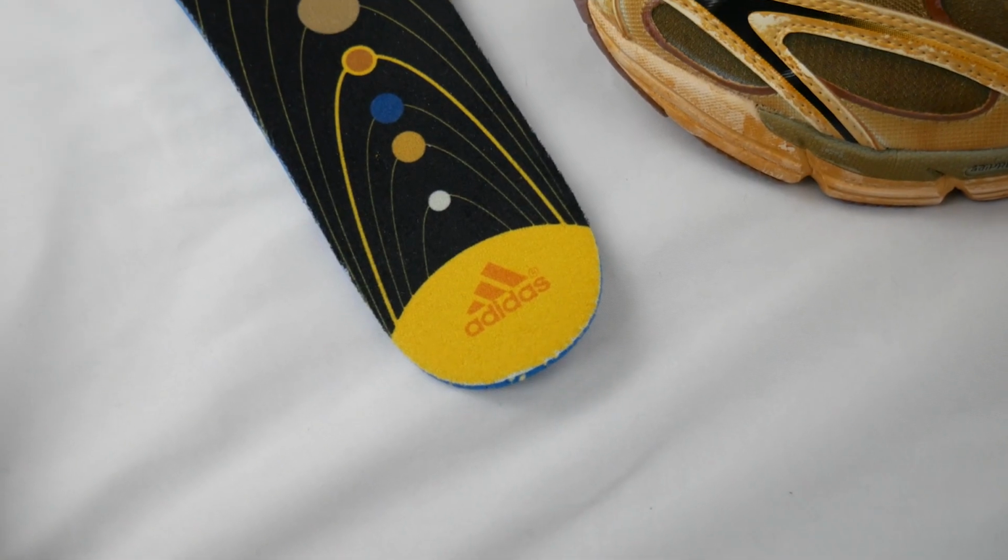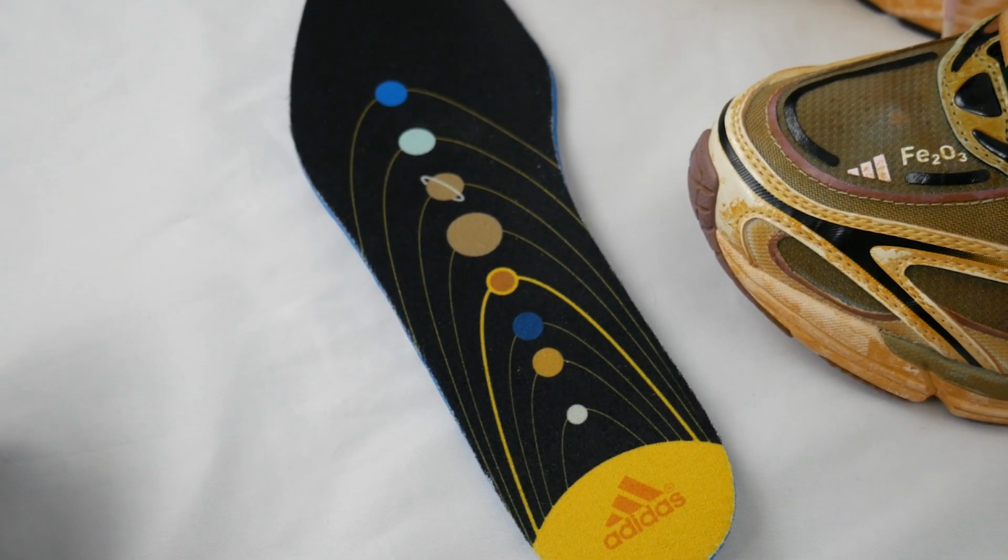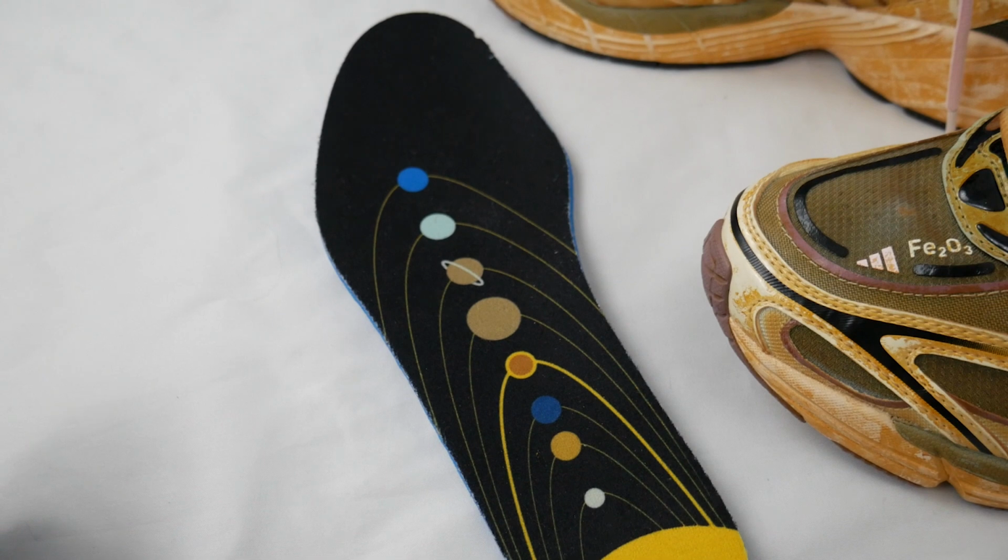And then one of my favorite parts is going to be the sock liner. Now the sock liner is gonna be done up with the Adidas branding, but in the solar system. And it's gonna highlight the planet we're talking about. So we have our sun, 1, 2, 3, and then 4, Mars is right there. So really cool. I like how they put a little bit of extra detail in there.